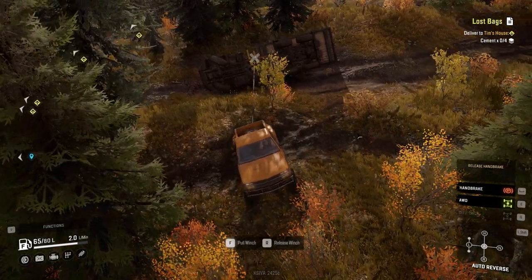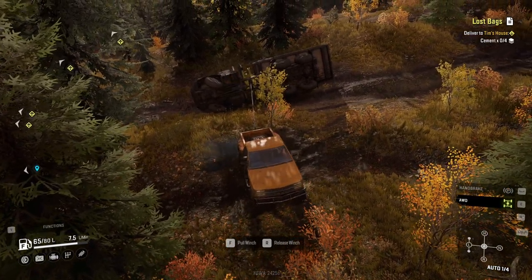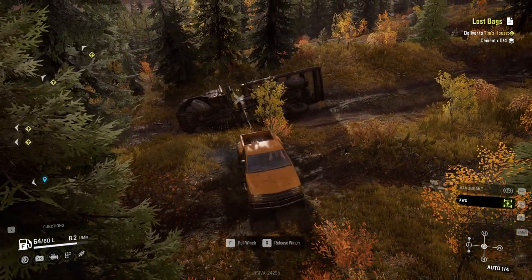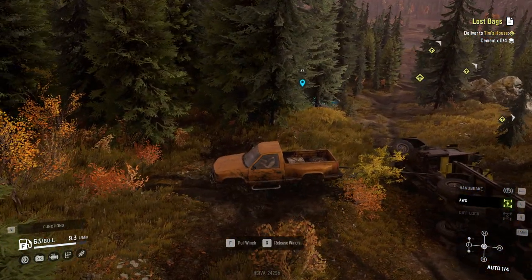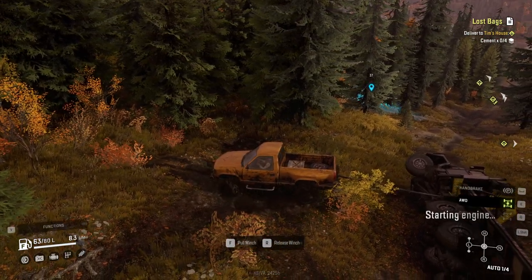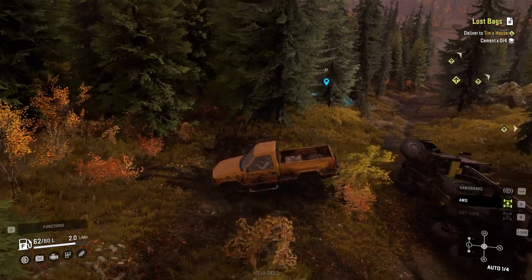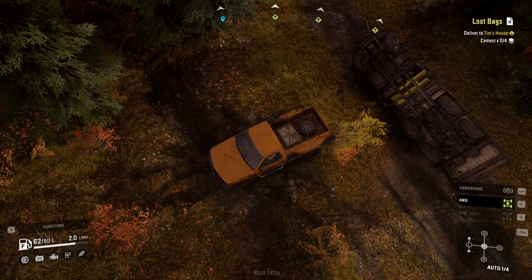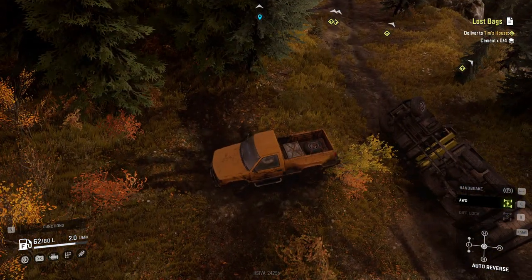And let's pull this. Parking brake off. Let's try... Wow, that's definitely stuck in there. Luckily, I'm just bracing myself against this tree, but wow. Wow. Oh, is this even more tipped than it was before? Oh god, this is not really working out, is it?